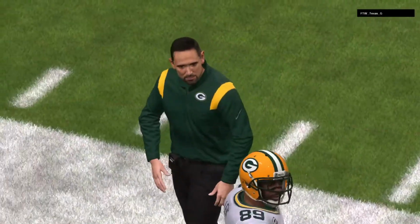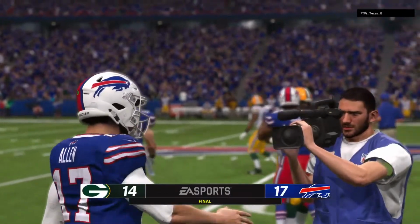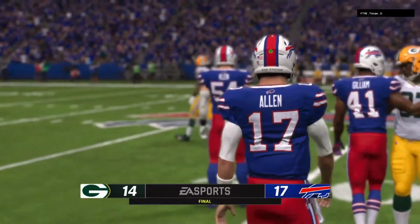So it's a victory here for the Buffalo Bills. And it wasn't really always pretty. They had their bumps and bruises. Really, both sides did. But they did what they needed to do at home to get the win.